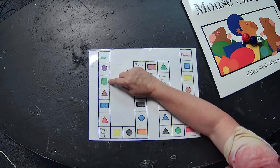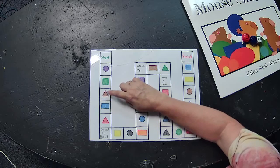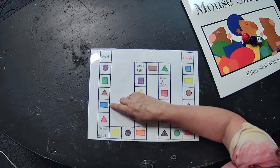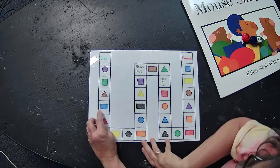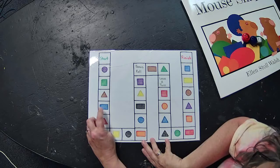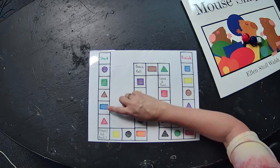That makes a square. Okay, this one right here, remember in the book what the mouse said? 1, 2, 3 sides makes what? A triangle. Okay, and then this last shape, sometimes people get confused with this shape because it has 4 sides like the square, but I want you to pay close attention. 2 sides are long and 2 sides are short. And when you see that, that makes a rectangle. Okay, so that's just the 4 shapes I was going to concentrate on in this one. A circle, a square, a triangle, and a rectangle.